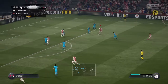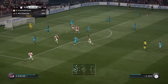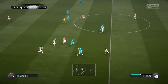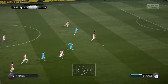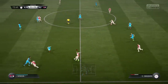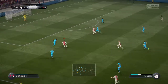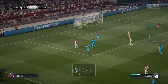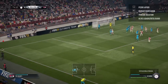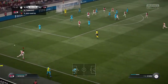Now it's Ajax with the advantage, thanks to the referee. And here's the shot. Oh, charged down. That looked very good indeed, but the move has broken down. Building steadily here, keeping possession. So we've got a corner coming up via that tackle. So we're coming down now towards the last 15 minutes.